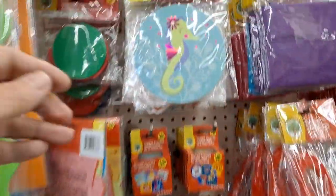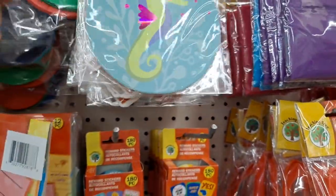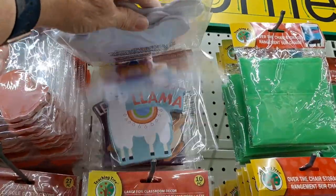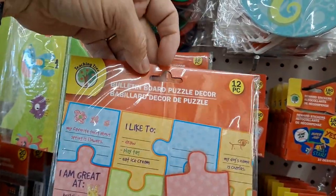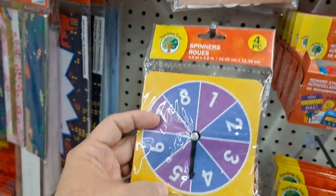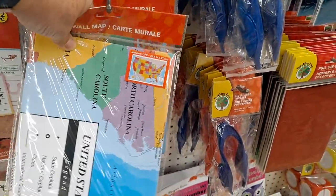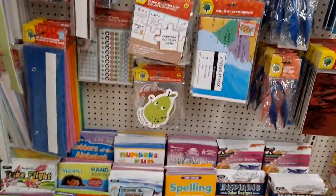And their section isn't as big as I've seen in others, but these are cute. I haven't seen these before. I've seen these from other places. These are fraction circles, which I like. Just adorable things I'm sure you could think to use with your kids. Bulletin board puzzle decor that you can personalize, which I think is adorable. And spinners. Nice. Those are important. Wall maps. I have actually used one of these on my prayer board to remember to pray for the United States and different things.